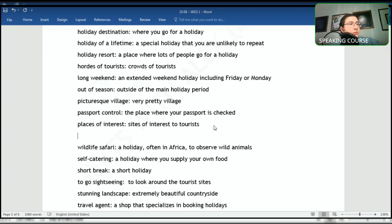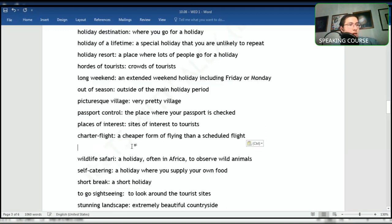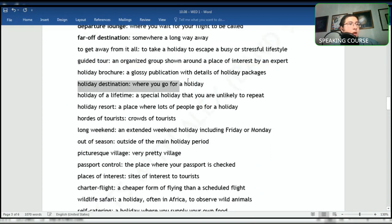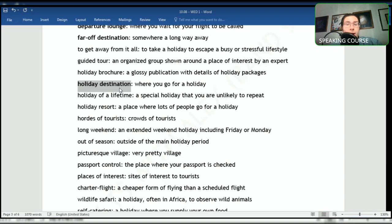Let's move on. In general, you can see here the word destination, we're gonna do this word right now. The word destination is used whenever you're talking about any kind of place where you are going, like for holidays. And in this case, holiday destination means the place where you're going for holidays. Also, this word is very often used by people that work in tourism.